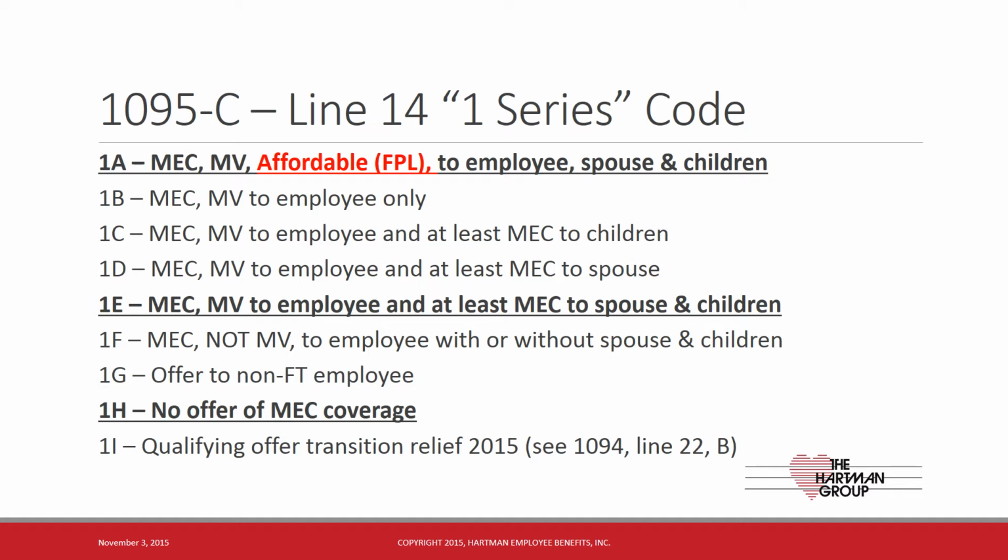1B, C, and D is similar, but with varying offers of eligibility as it relates to the spouse and children. 1B would be spouse and children not being eligible at all. 1C excluding spouses. 1D excluding children. There are many plans that have a conditional eligibility for spouses, where perhaps the spouse is only eligible if they are not otherwise eligible for their own employer plan. A conditional eligibility for spouses is still considered to be an offer of coverage to that spouse. So if you have a conditional offer of eligibility for spouses, you would still use 1A or 1E accordingly, since that spouse is in fact eligible if there's not some other condition that removes them.